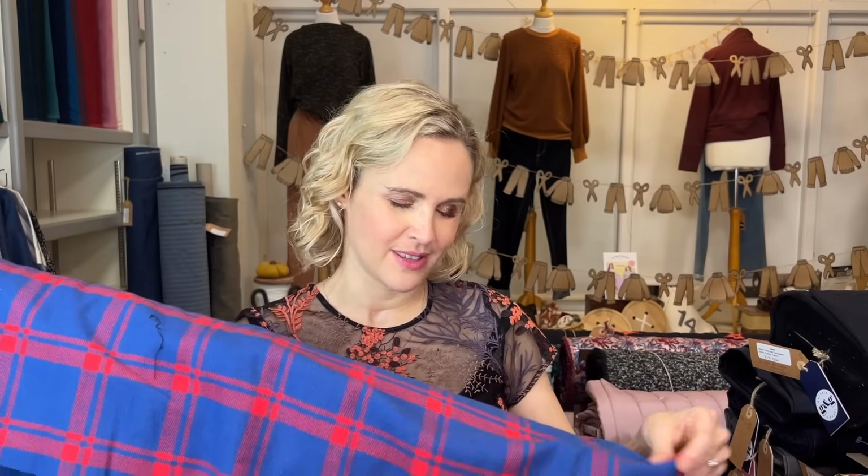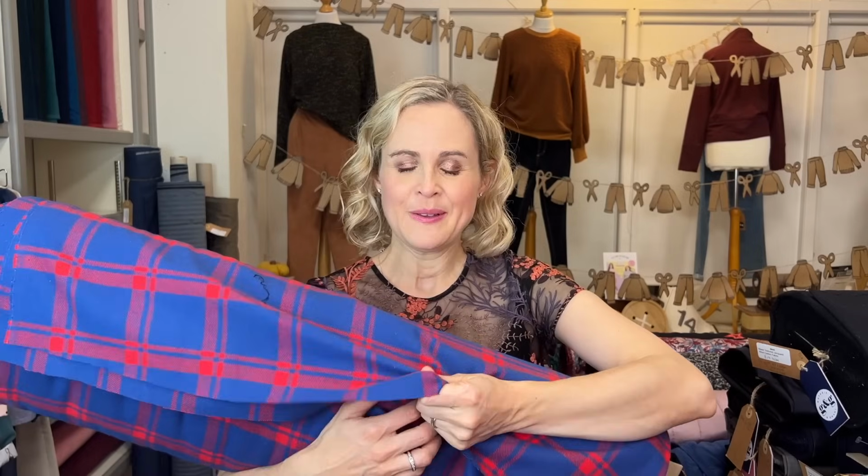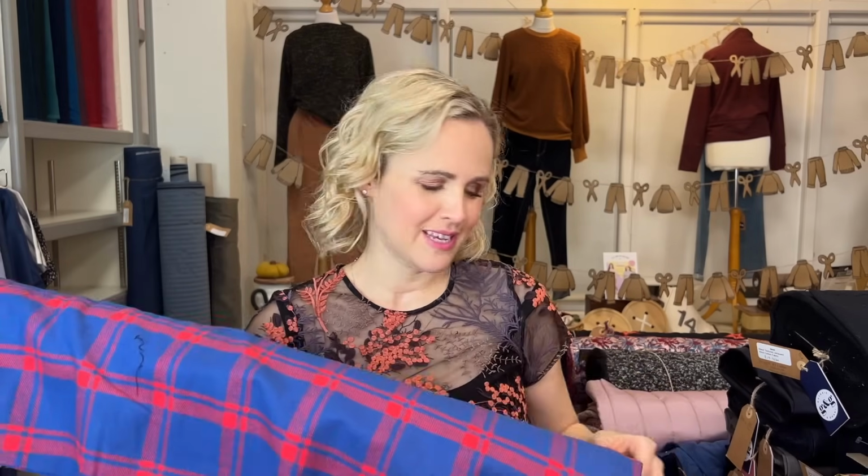It's so lovely. It's a really nice thickness as well. But you could definitely just make a nice cozy shirt with it, or a top as well, or even a dress. But yeah, it's a really lovely one.